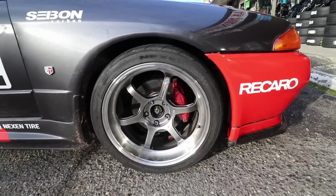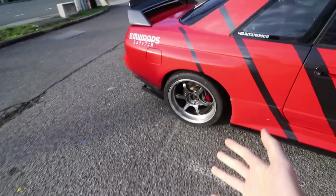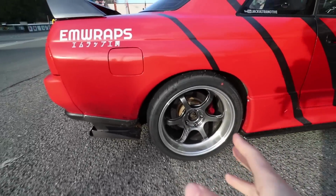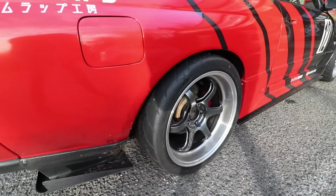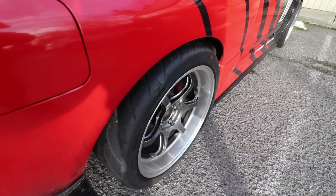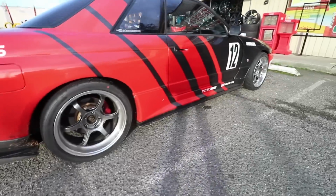Yeah, so the car definitely sits a lot higher than it did before, but amazingly, he didn't adjust the coilovers and didn't raise them one bit. All he did was take out the camber. So I guess that's the effect that it has. Once you bring the wheel out, it creates an illusion that it's raised a lot more than it was.